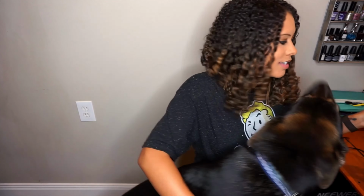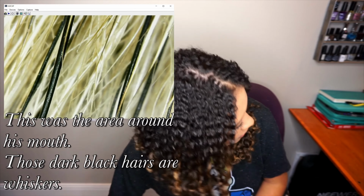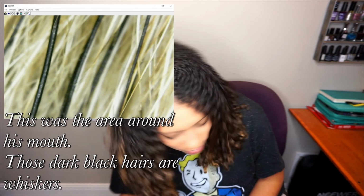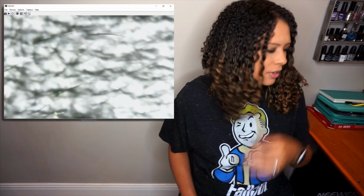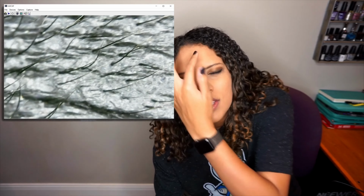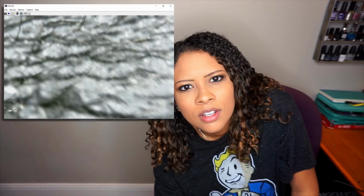So let's go on to Maui. All right, so we're gonna do Maui next. I imagine it's not gonna be too different from Sam's, just a different color, but we shall see. So Maui's, you can see the browns and the blacks, even though he refuses to stay still. There's mostly black hair. Let's look at his nose. So that's a quick glimpse of his nose under the microscope. It's kind of cool.